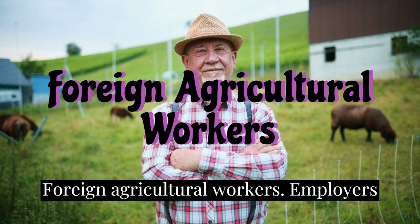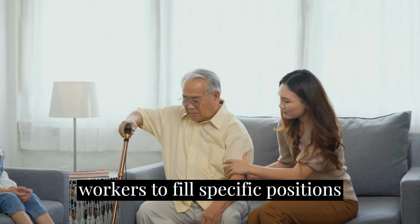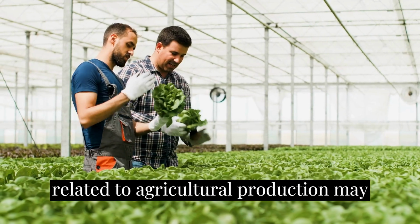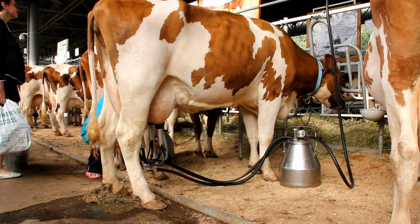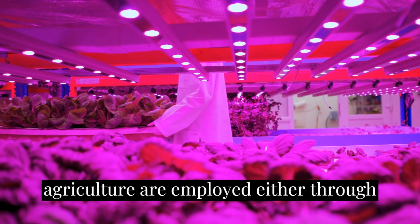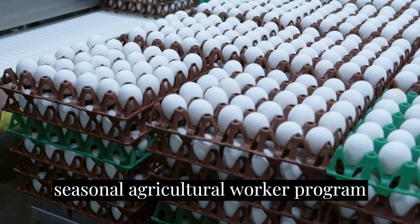Foreign agricultural workers. Employers wishing to hire temporary foreign workers to fill specific positions related to agricultural production may be able to use one of the TFWP agricultural streams to hire workers. These workers in the field of agriculture are employed either through the regular agricultural stream or the Seasonal Agricultural Worker Program, SAWP.